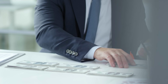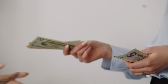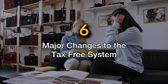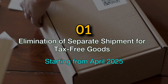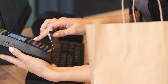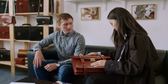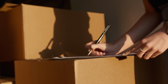One of these changes will take effect earlier, in April 2025, because the current system has been misused for customs fraud. 6 major changes to the tax-free system. 1. Elimination of separate shipment for tax-free goods starting from April 2025. This change may not significantly impact those who correctly use the duty-free system. Under the current system, people who buy duty-free goods can send them overseas later, for example, using a mailing service.